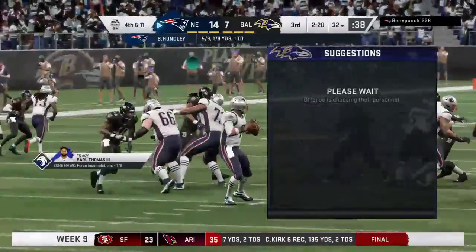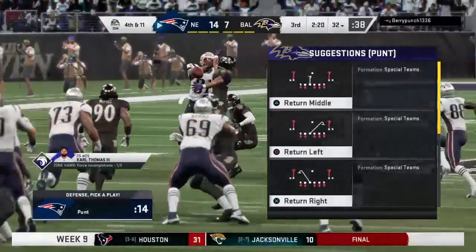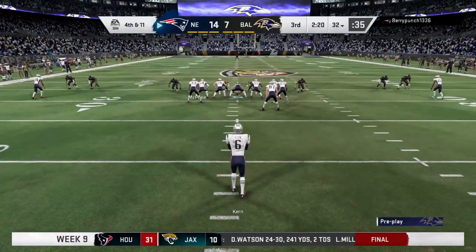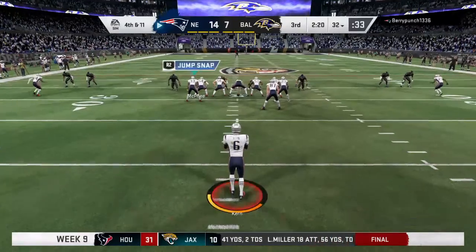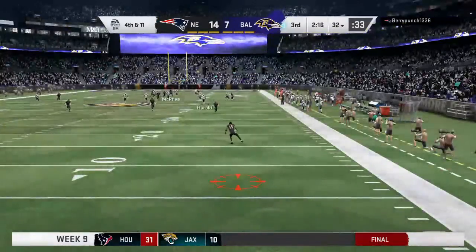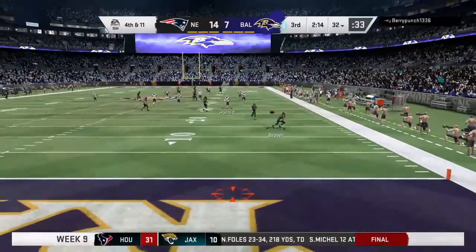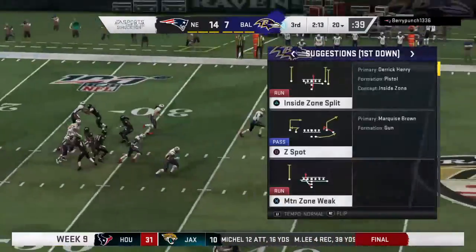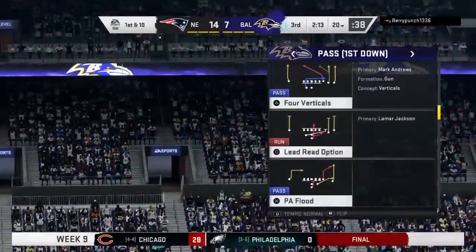They went with the dime look that time on defense, just flooded the field with defensive backs, blanketed everyone, took away all the passing angles, thus the incompletion. Here's Brett Kern now, as he'll kick it away for the 2nd time. And that hits at the 6 and carries into the end zone for a touchback.